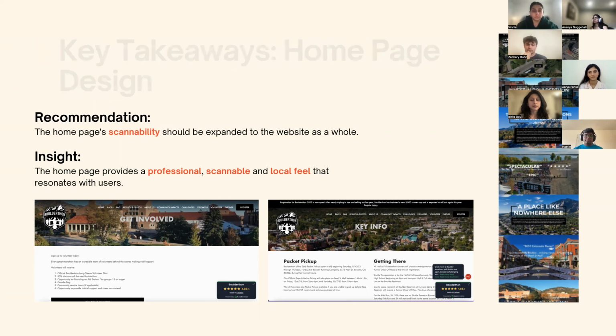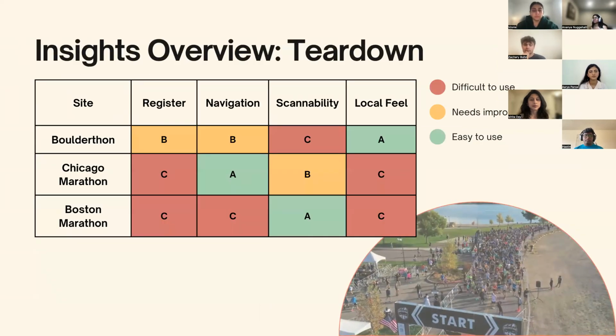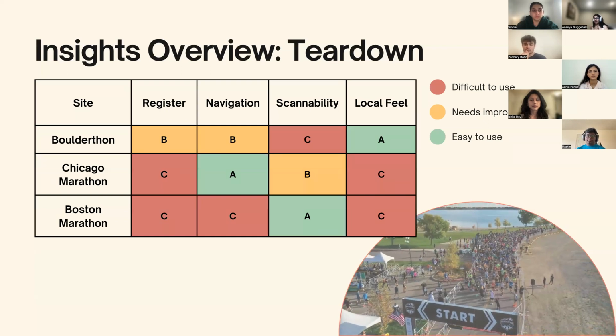Now that we've gone over some of the key takeaways, we want to go more in depth about what other insights we had. This is a general overview, just to keep it really easy and focused.